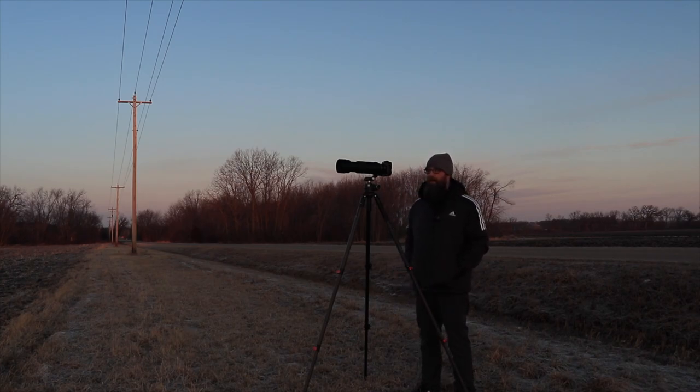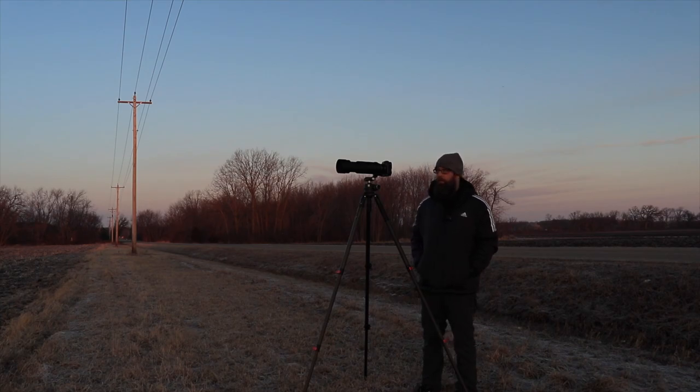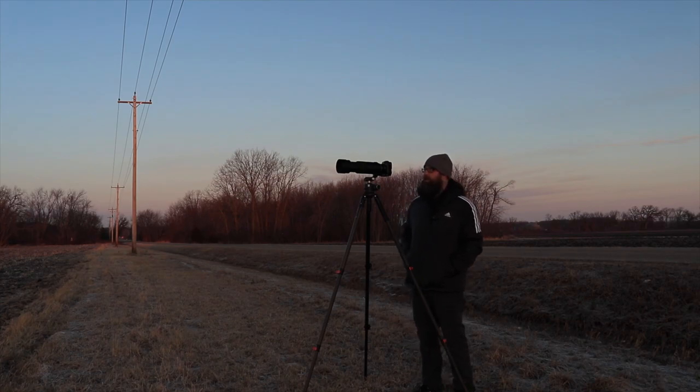So I'm on the side of the street, super easy to get to, not a hike or anything, but I got a lone tree framed up in the farm field, and the sun just got up over the horizon. I love this tree. I've shot it many times. It's an awesome minimalist photo. It's super easy to shoot. I just frame it on the bottom 4/3.